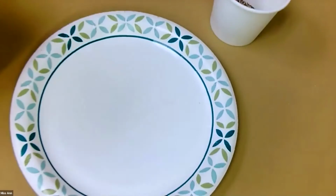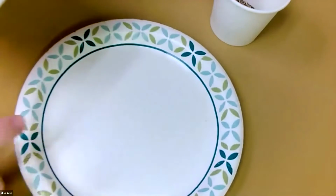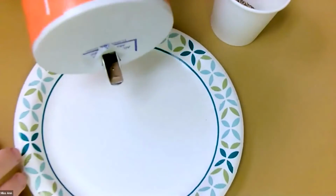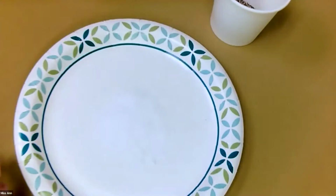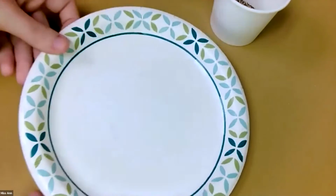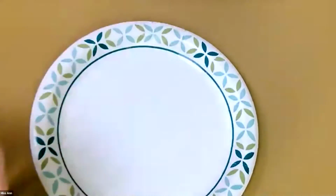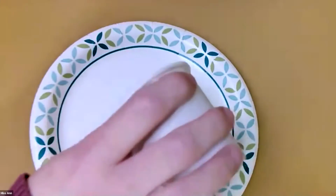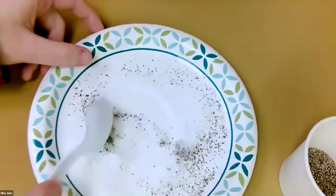So to do this experiment, just first make sure you have a paper plate or some sort of plate. You don't need a paper one. And you're just going to pour some salt down there. It's really hard to see that salt, but it's there. You guys just saw me pour it. And then you're going to take your pepper and put it in there. And then mix.